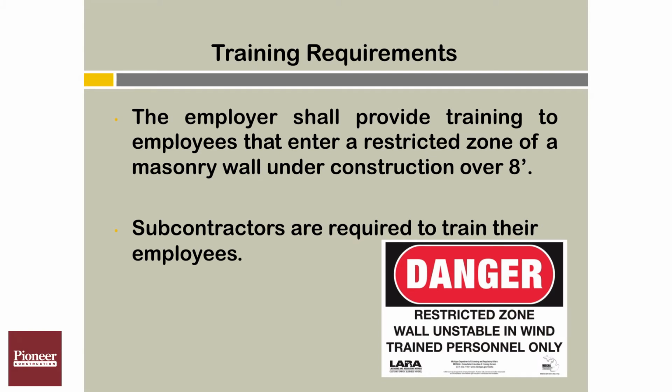So for any masonry structure over 8 foot, employees need to be trained in unstable wall conditions. And subcontractors are required to train their employees as well. What is a restricted zone?